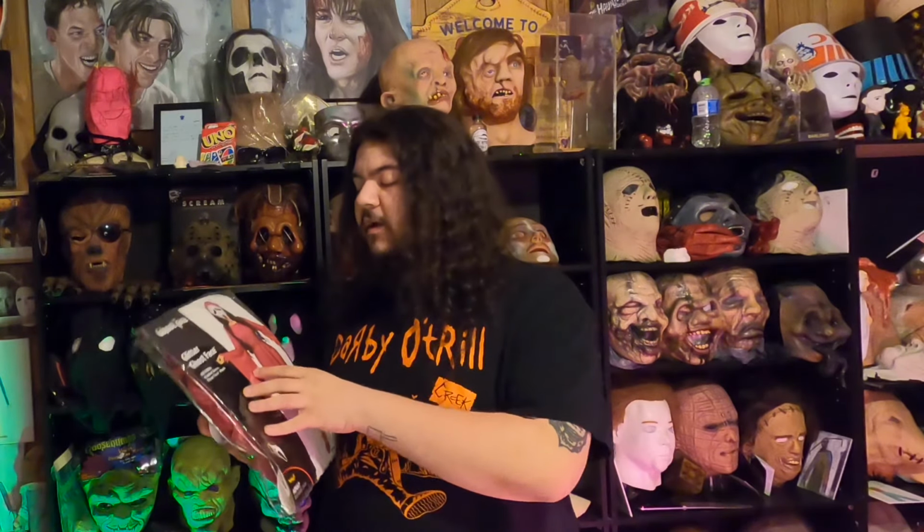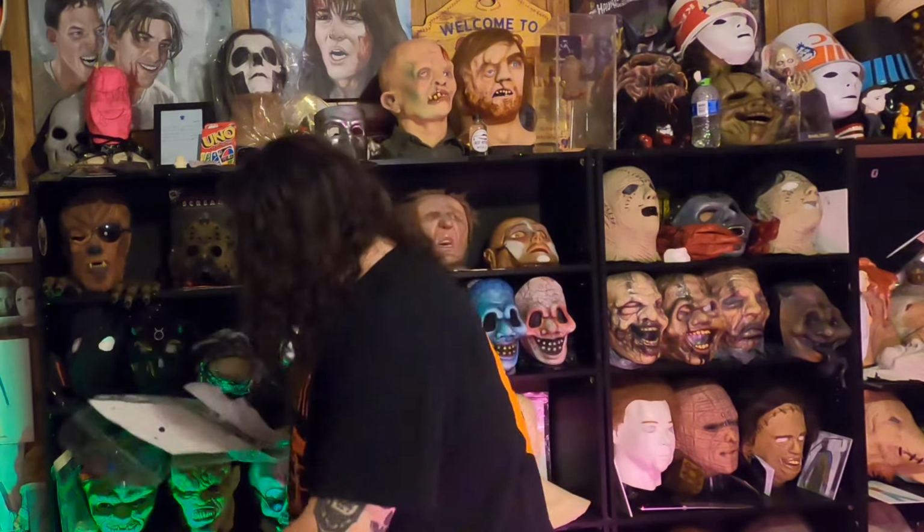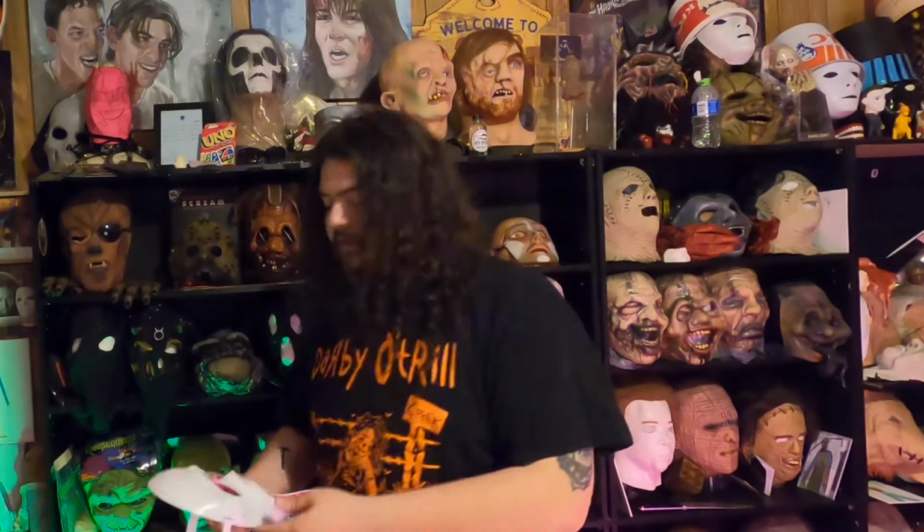It says that this one includes a hooded dress and a Ghostface mask, so it doesn't necessarily note that it comes with a belt, but here on the artwork, it definitely shows it with a belt. So I don't know if this is attached to the robe or not, so let's go ahead and crack it open and find out. All right, we have removed the entire costume. Let's go ahead and take a look at the mask first.